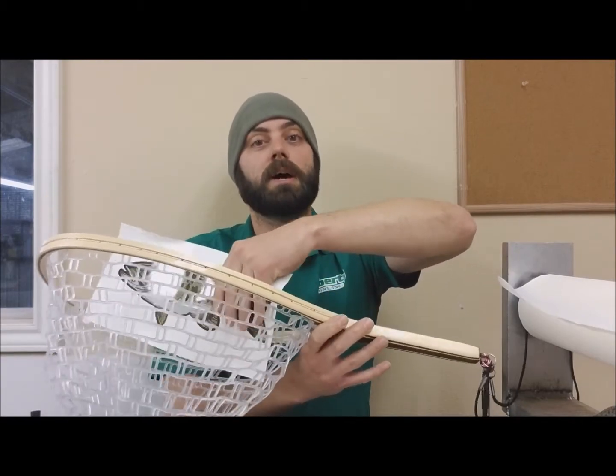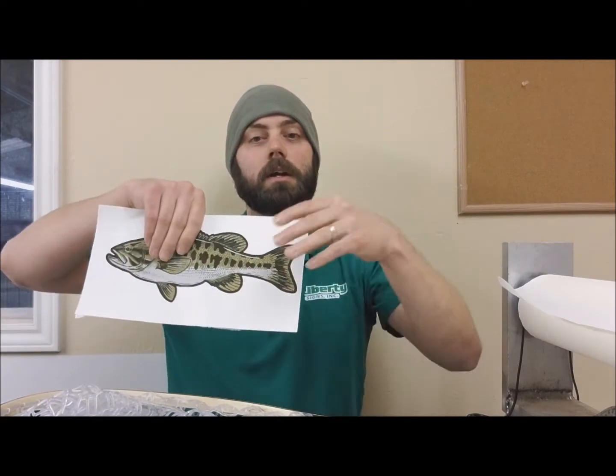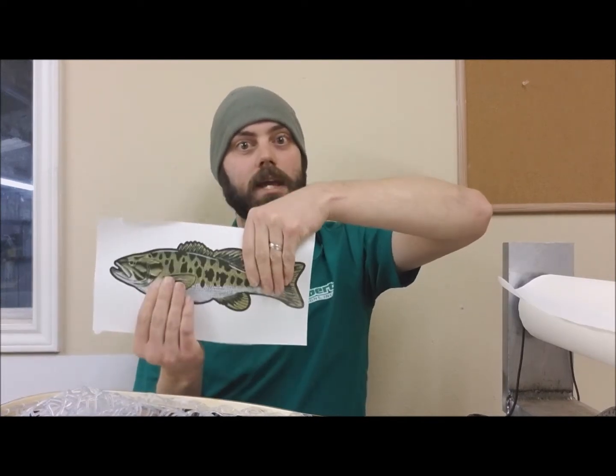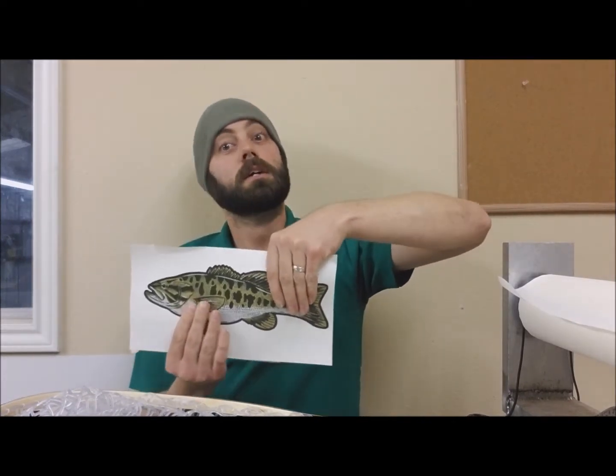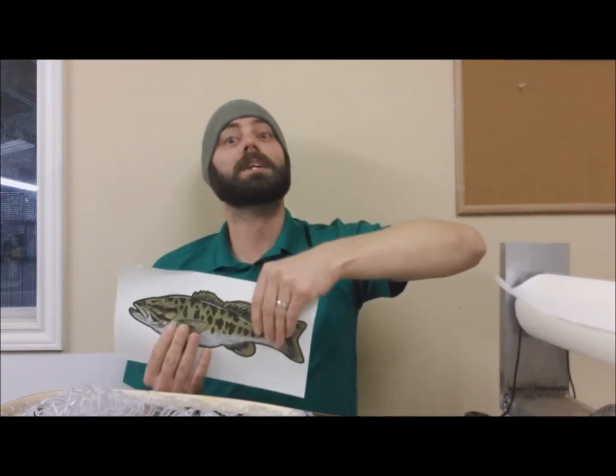We're going to go ahead and grab him by the tail. You want to grab this guy somewhere in here. Don't grab him back here so he's all flopping around and he gets out. Grab him right here, and then take that other hand and get him up under there, all right? And so you can go ahead and drop your net at this time.